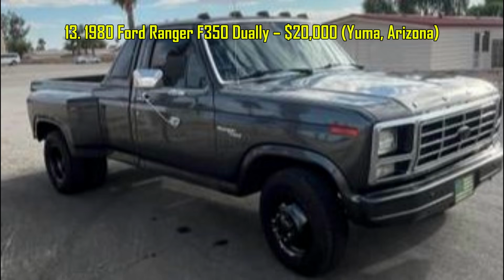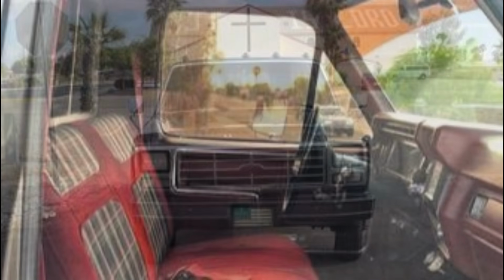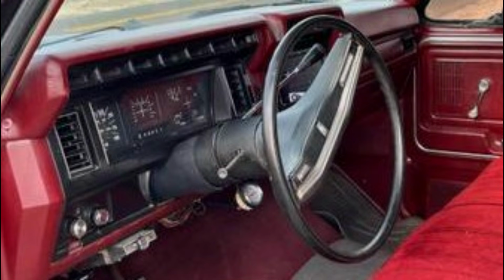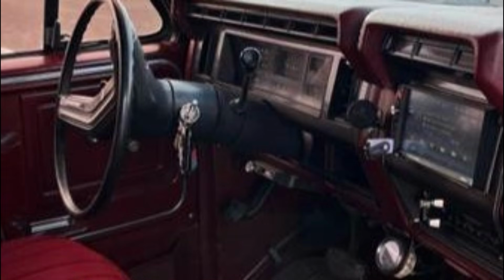Number 13, 1980 Ford Ranger F350 dually, $20,000, Yuma, Arizona. This 1980 Ford F350 dually is a well-restored and upgraded heavy-duty truck featuring a rebuilt 400 cubic inch V8 engine. With updated suspension, cooling system, and modern interior features, it offers both capability and comfort.